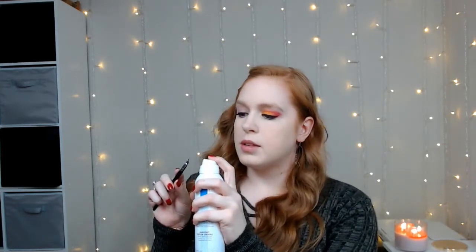I think I'm actually going to take this as an opportunity to use my little angled brush that I just got as well and pop a color in the corner of my eye. And I'm going to go ahead and wet this brush. So I'm just going to use this La Roche-Posay spring water spray and just kind of wet that a little bit. And I think I'm going to go in with that hot pink color again. I might need to look in my mirror for this one.